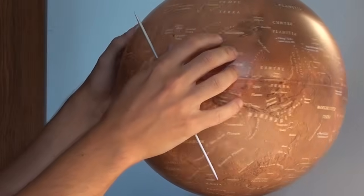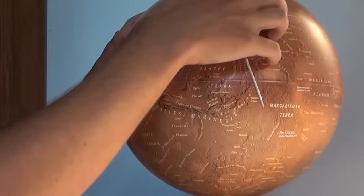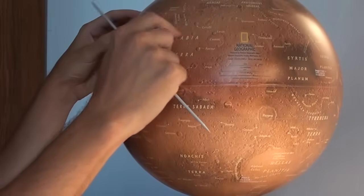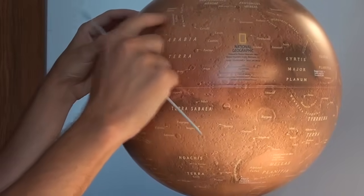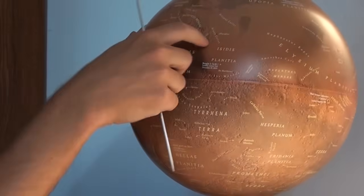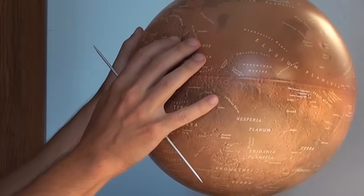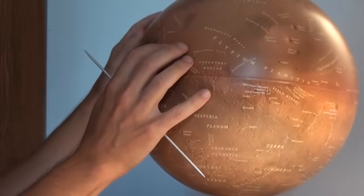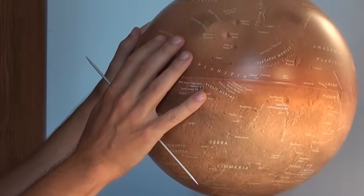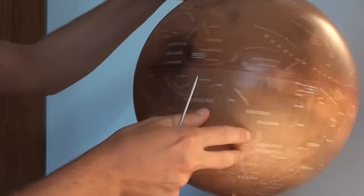And it was this heavy bombardment of asteroids and everything that eventually created gravity and planet structure. And then the Noachian period, 4 billion years ago to, and this is just a guess, 3.7 billion years ago.